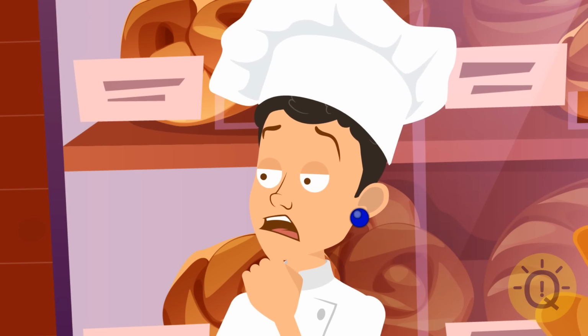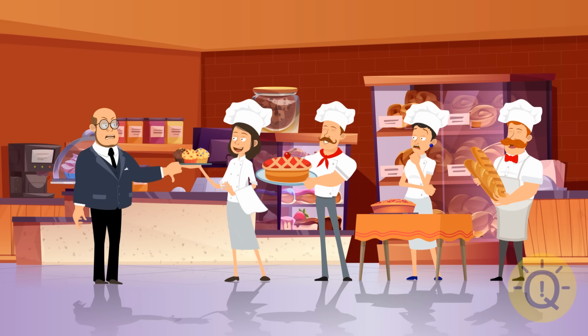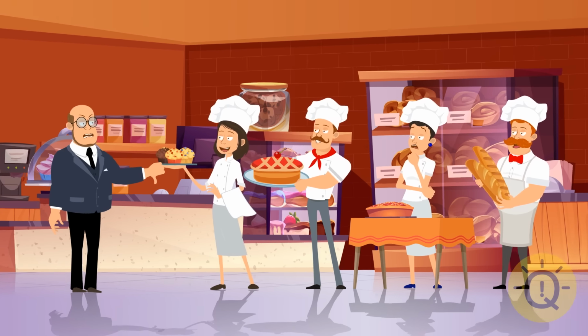Look at the third woman in the row. Her cake is literally covered in powdered sugar. She was disqualified because she broke the no sugar rule.